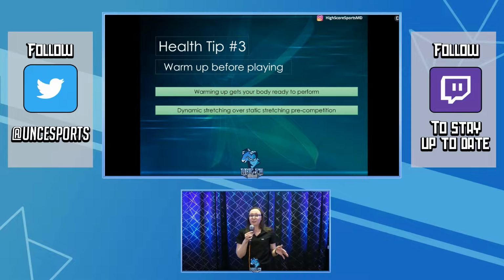So dynamic stretching is what you want to do before competition. Why is this? When they did studies looking at dynamic versus static stretching, dynamic stretching actually showed an increase in reaction time and movement time. Reaction time is when you have a stimulus and your brain decides to do a movement. Movement time is once you initiate a movement, the amount of time it takes you to actually do that movement. Both of those things are really relevant to being really good at esports, right?